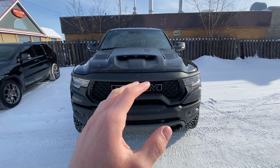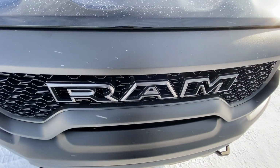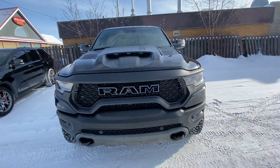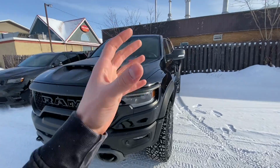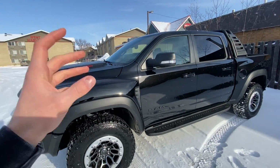You can see we have the all-new Ram grille at the front. It's all a really nice satin black. And you can see that there's actually not a single piece of chrome on this vehicle. It's all blacked out, and it's so nice.